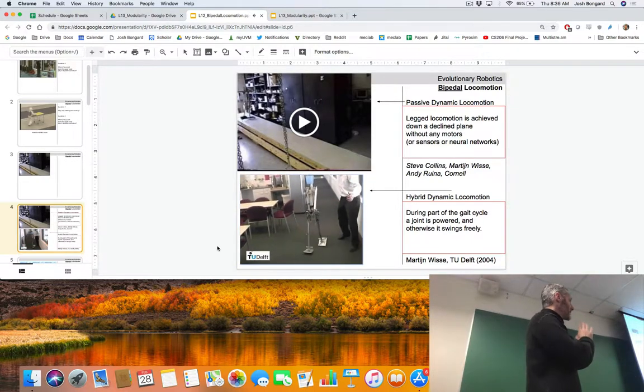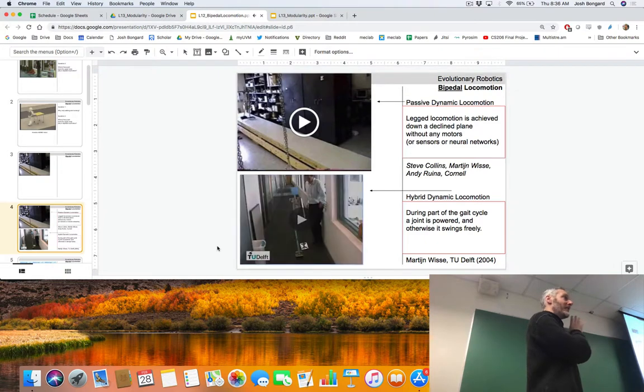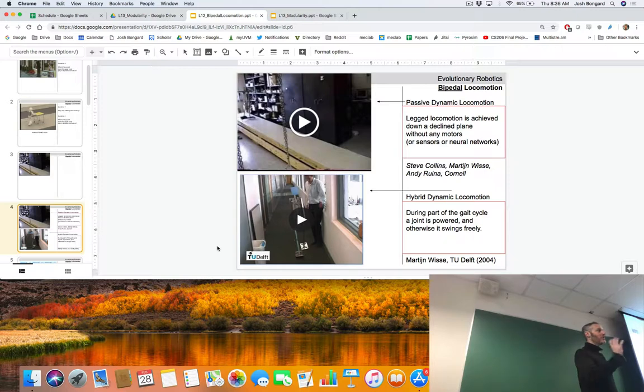So again, this is an extreme example of exploiting the interaction between the body and the environment. One of the poster children for this idea of embodied cognition. If you get the body right, you get the right tool to push against the world and observe how the world pushes back, you can get away with very, very little control, like the robot that you see here.